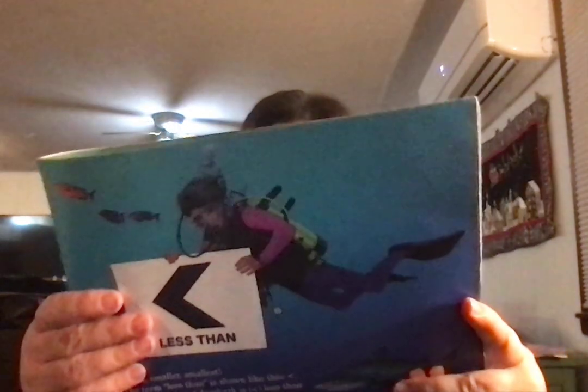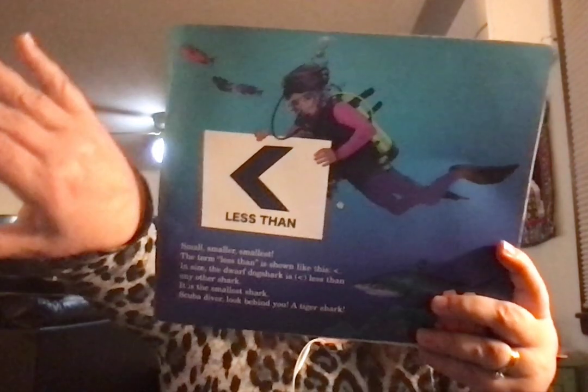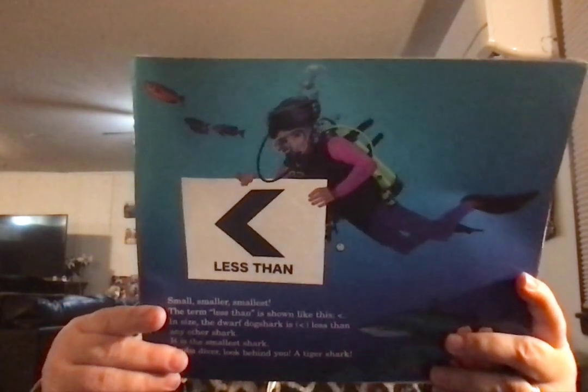Big, bigger, biggest. In this book, we're going to look at differences between sharks. All at the same time, we'll learn about two math terms, greater than and less than. The term greater than is shown like this. In size, the whale shark is greater than the dwarf dog shark. Skin diver, watch out. There's a blue shark behind you.